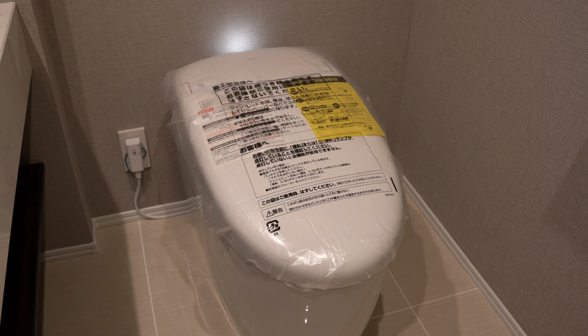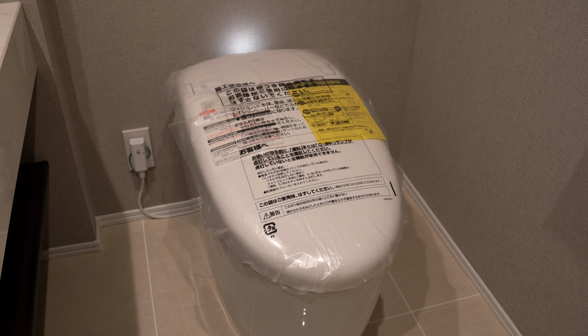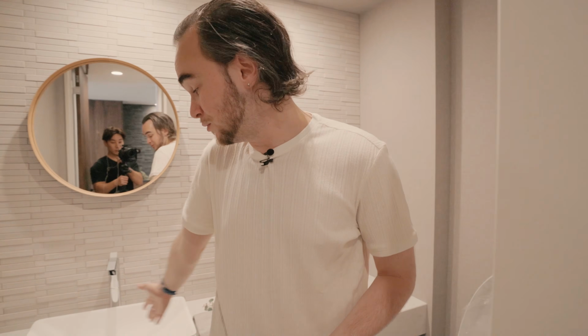I've said this on the channel before, I'll say it again. The rounder the toilet, the more expensive it is. Not quite sure why that is, but you also have a really nice sink over here to wash up after you've washed up. But there is also the living dining room kitchen, which we will get to in a minute. But before that, let's go see the bedrooms.